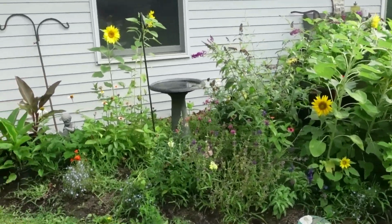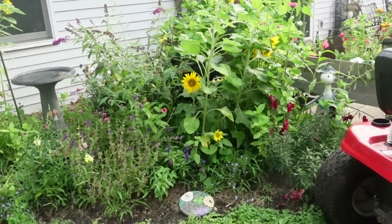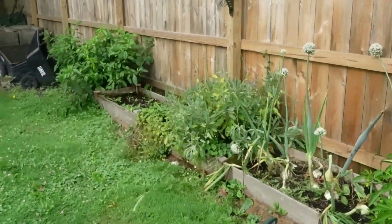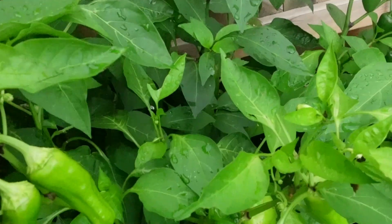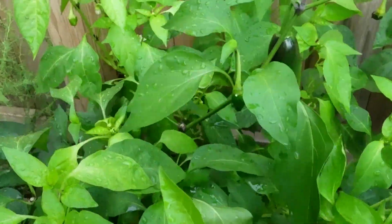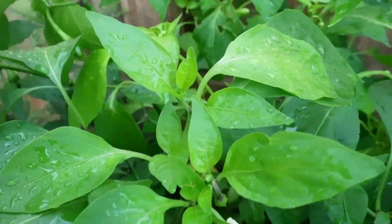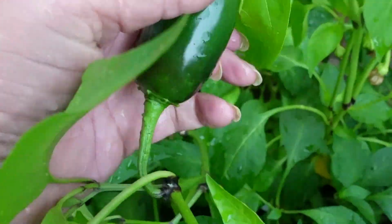Oh, here's how this garden looks here. I have to really weed, but I think it looks beautiful. Very crowded in there. Hey, Abby, what are you doing? Come here. Oh, really? Okay, so I'm gonna walk down here. Some more peppers. These are the Cubanelle. Whoa, look at that. What is that? Let's see if I can find the marker. Craig's Grande. Are you kidding me? Look at the size of that.